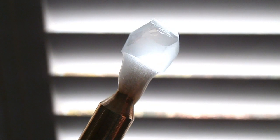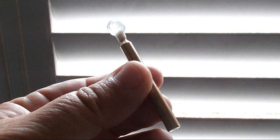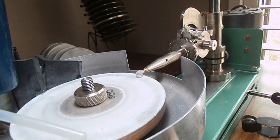So the Goshenite is now attached to a brass stop stick and I'll insert that into my quill, and the first thing I'll do is round out the lens so I get an accurate size.